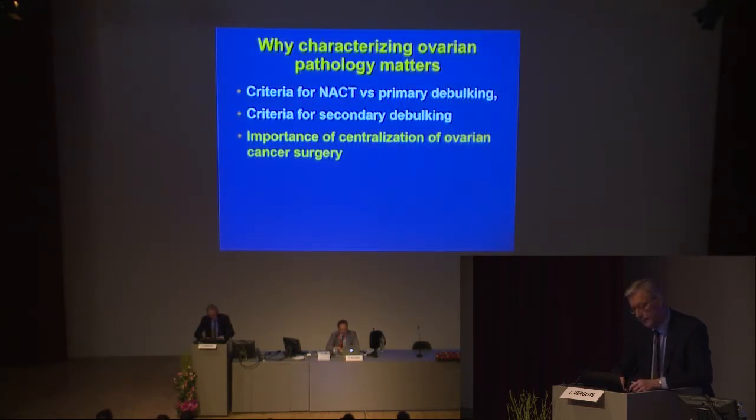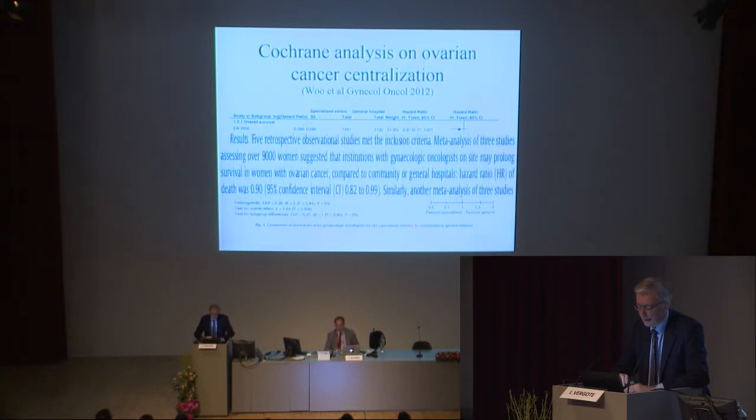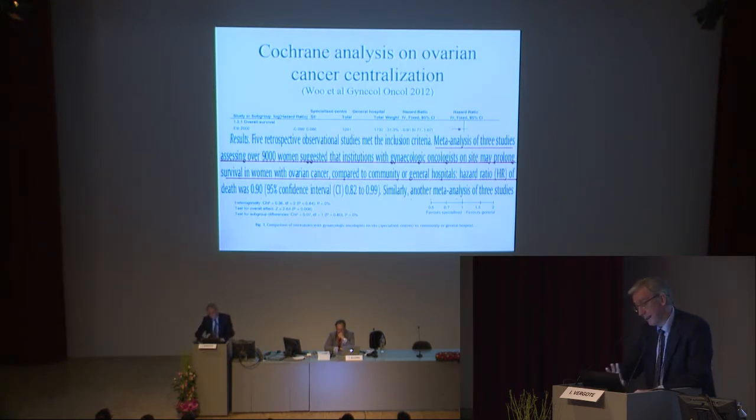Then the last point is the importance of centralization of ovarian cancer surgery, which I wanted to discuss as a final step. There is a Cochrane analysis, a meta-analysis of 3 studies in more than 9,000 patients, which shows that institutions with gynecologic oncologists on site prolong overall survival compared to community or general hospitals. So that's the first point. I think imaging is important to guide the correct patients to the correct place and gynecologic oncologist. We are not interested in operating benign cysts, and that's a waste of time. And probably we do it in a bad way, because we are gynecologic oncologists. We are probably not as good as a general gynecologist in operating benign cysts.